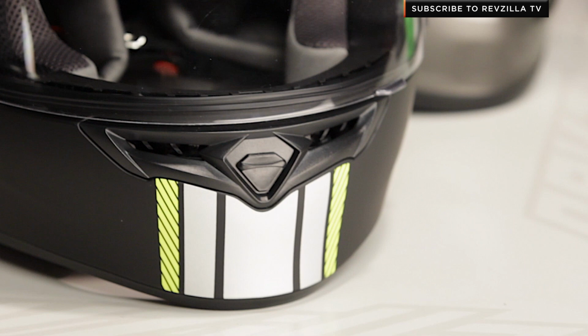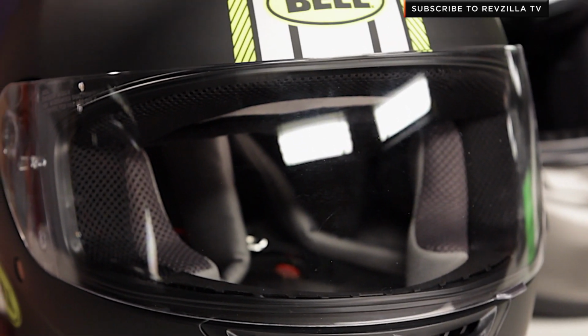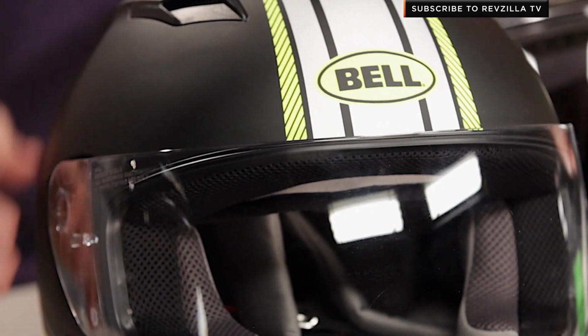Again, aggressive. It's going to be DOT and ECE rated on a polycarb shell. Great for sport bike riding, commuting. Great for your second helmet that you can just toss in your car, and it'll take that transition shield. Awesome. I don't want to pigeonhole it as sport. Great all-around helmet. This is the high-vis rally graphic. And remember, intermediate oval on this bad boy at $110.